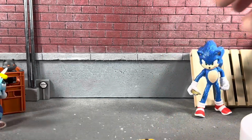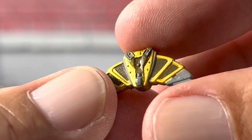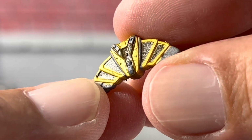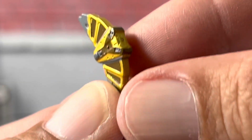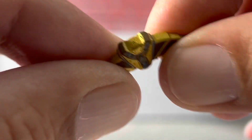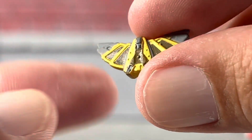As for the gizmo, let's go ahead and take that out of Sonic's hand. You can see that is very highly detailed and well painted. Definitely looks like something kind of Egyptian of some sort. But it is pretty bendable and sturdy. And again, as you saw, it does fit in all characters' hands, but definitely pretty sweet.